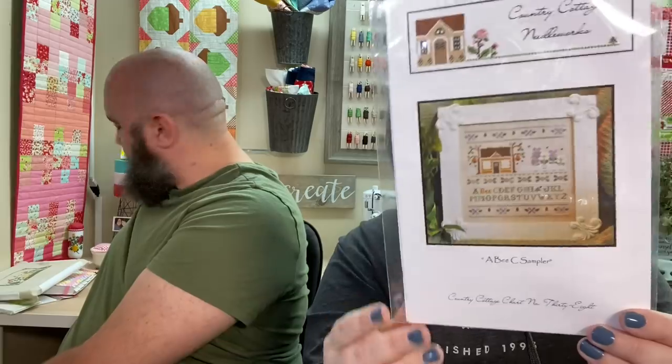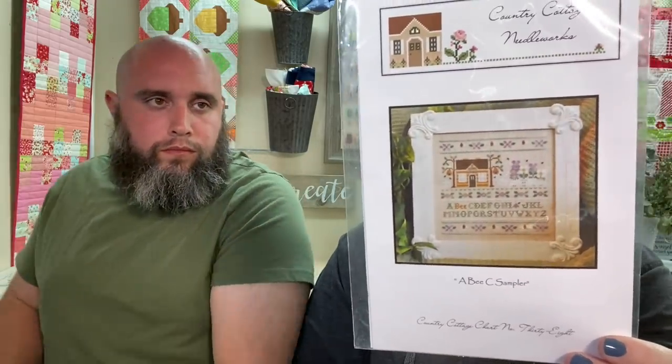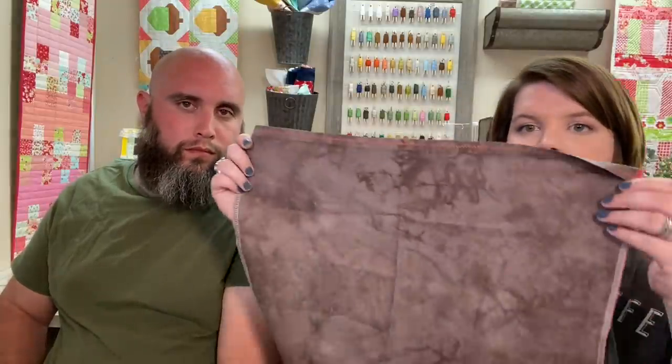Okay, this is the Ada project that I have. And I kitted this up, excuse me, a year ago at Keepsakes, the very first time we went to Keepsakes. This is Country Cottage Needleworks ABC sampler, a 2010 sampler that she came out with. And I kitted this up with 42 count Onyx from Under the Sea.